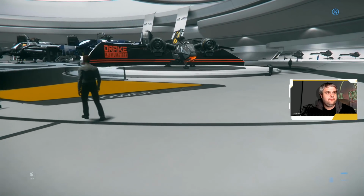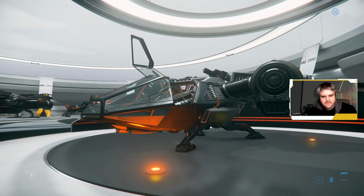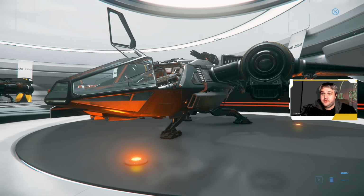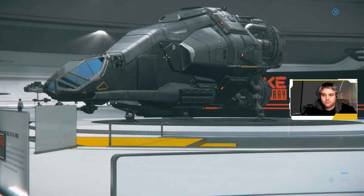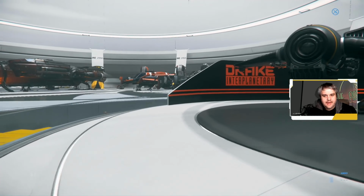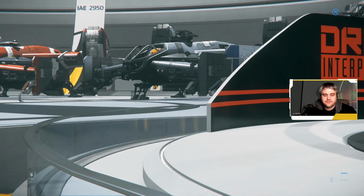Now, this brings us to the Buccaneer. The Buccaneer was not built in a vacuum. It was built specifically to fill the need, where you have the big heavy hauler of the Caterpillar, you have the data information runner of the Herald, and you have the light hauler / frontier ship that is the Cutlass.